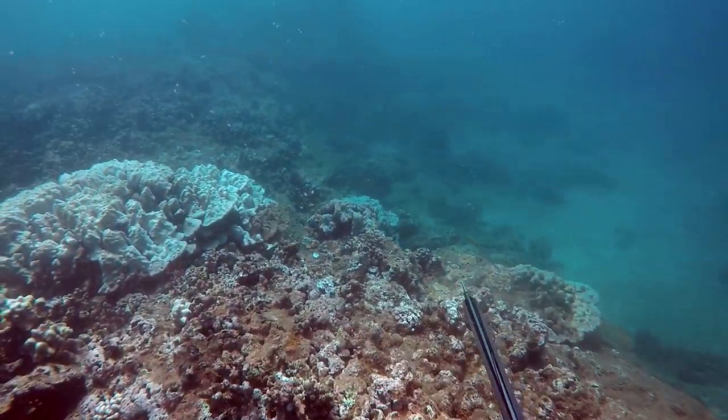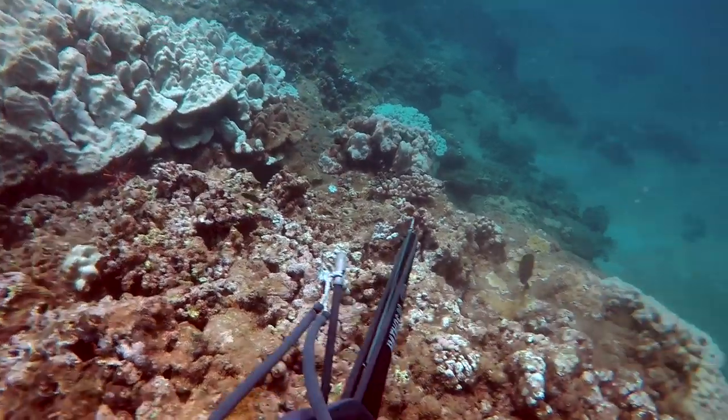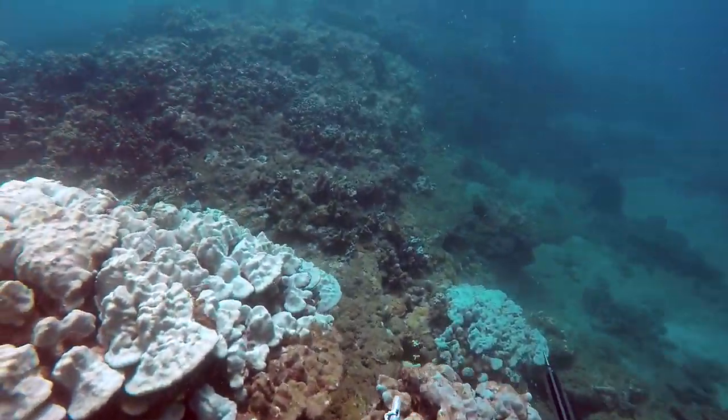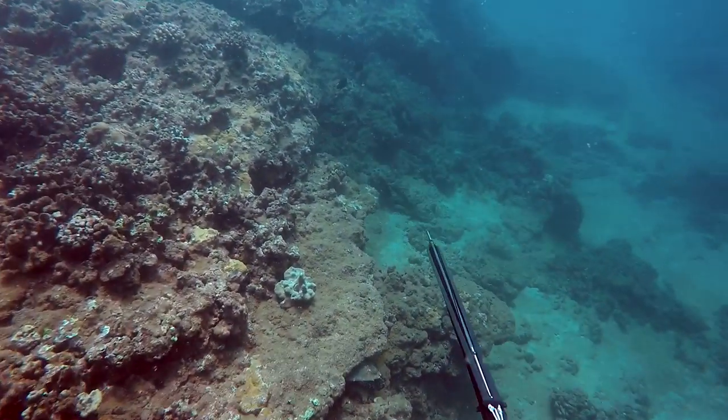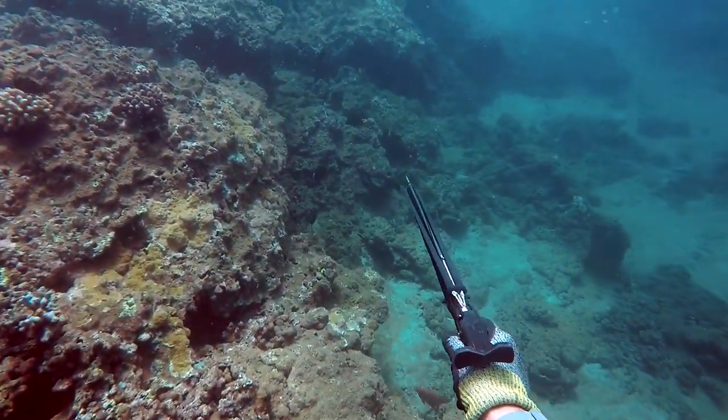Finally, we come across some Toau. This would complete my personal challenge, which I call the Invasive Triple Crown: Toau, Toape, and Roi. You guys can see the Toau going in this little hole.